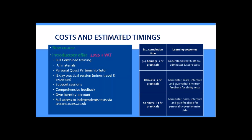Scheduled support sessions and also more off-the-cuff support sessions, so emails, phone calls if you need to, all of that. You'll receive comprehensive feedback on your workbook, the practical session, and the reports you produce. So I've already mentioned that, but just to reiterate there. You'll have access to your own identity platform to set your clients up with your identity questionnaire and generate the reports, and our complete service via Test and Assess for independent tests and also Quest Partnership tests as well.